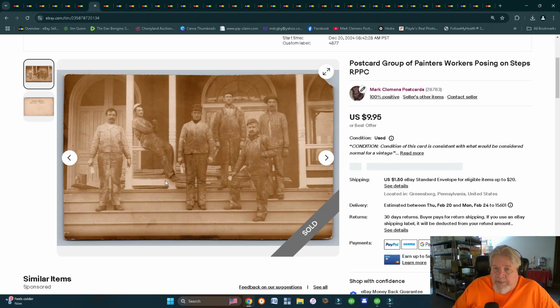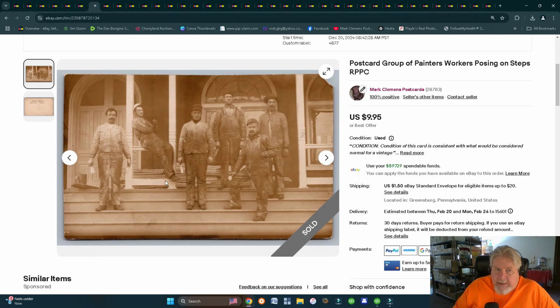Here's a neat real photo. This is a group of painters, at least that's what appeared to me. They all have brushes in their hand, and I see a can of paint back here. Looks like they're working on some construction project, but they took the time to take a pose for a picture here.